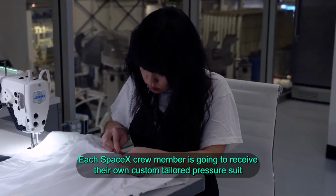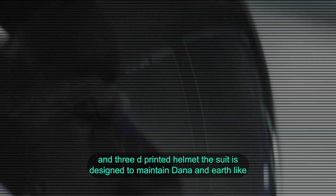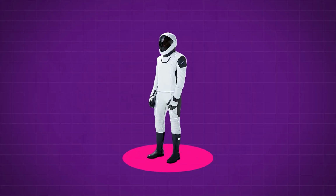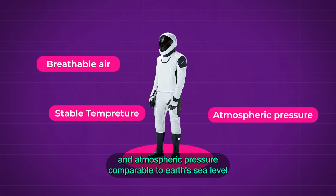Each SpaceX crew member is going to receive their own custom-tailored pressure suit and 3D printed helmet. The suit is designed to maintain an Earth-like condition on the inside, even in a total vacuum. So that means breathable air, stable temperature, and most importantly, an atmospheric pressure comparable to Earth's sea level.